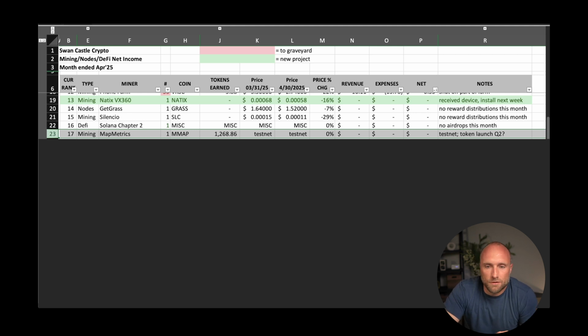But at this point, I don't know the ETA of when that's ever going to be, because they were going to do it once Peaq launched, but Peaq launched in Q4 of last year, and we're still waiting on a token launch for Map Metrics. So we'll keep a lookout on that, but I don't have my hopes up that it's going to be anytime soon.